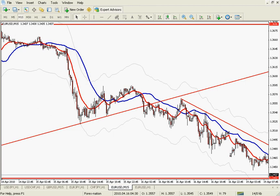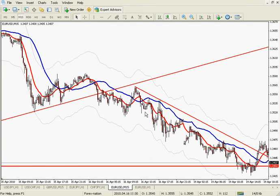And when it retested the trend line, and the trend line had now gone from being support over here to being resistance here, that's a good sign to go ahead and get in a sell. And as you can see, that paid off really well going into the end of the day on Friday.